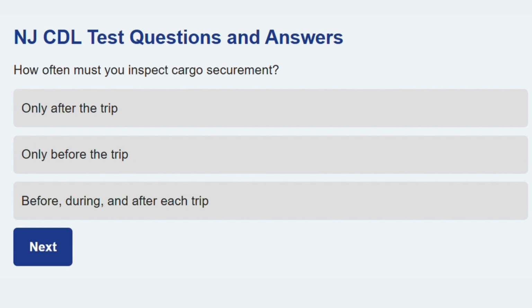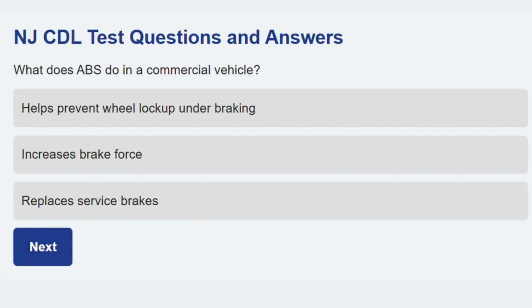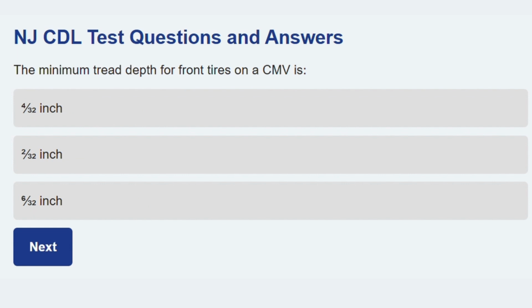Here's another. How often must you inspect cargo securement before, during, and after each trip? Regular checks ensure the load remains safely restrained. Continuing on, what does ABS do in a commercial vehicle? Helps prevent wheel lockup under braking. ABS maintains steering control during hard stops.